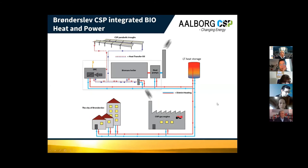Another example is from a CSP plant based in Denmark, where we have a parabolic trough that is heating up oil to 330 degrees. This is driving an ORC, an organic Rankine cycle, which is also seen in the POLYPHEM project, so it is very similar. The sun is concentrating and heating the oil, a thermal oil, as the heat transfer medium. As a backup, we have a biomass-fired boiler.